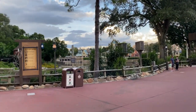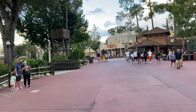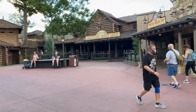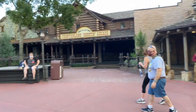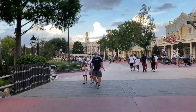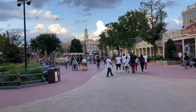So again, as you look at the streets, not really altogether that crazy crowded. It seems pretty reasonable. Frontierland Trading Post is open. It's the only shop open in Frontierland, and it handles a lot of seasonal type merchandise and pin trading. I should correct myself. The Splash Mountain store at the exit is also open. Not the Briar Patch, but the exit store is open.